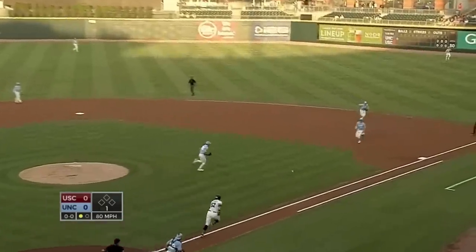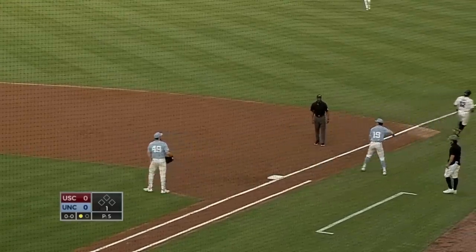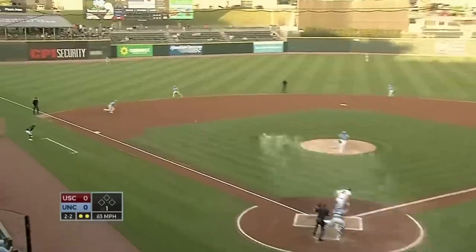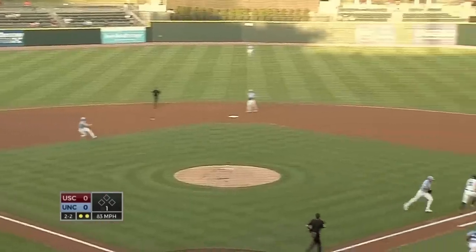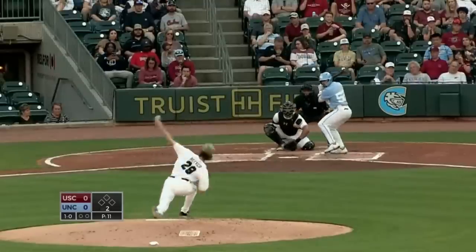There's a chopper towards first on a slow breaking pitch. And the first baseman over there. Pitch on the way. There's a chopper towards third. Routine over there for Horvath. Throws him out by a couple of steps. It's comfortable out there so far.